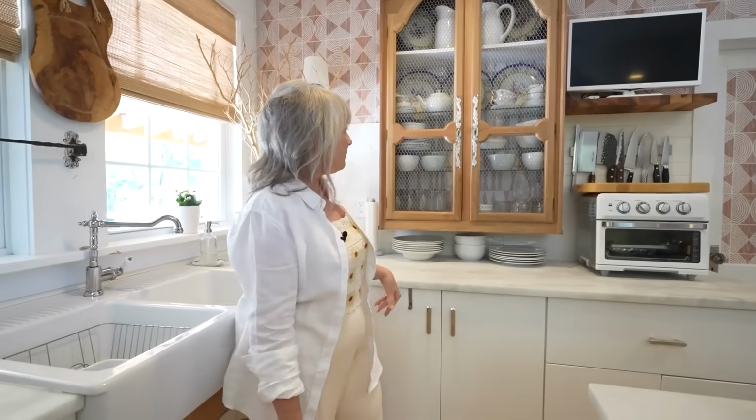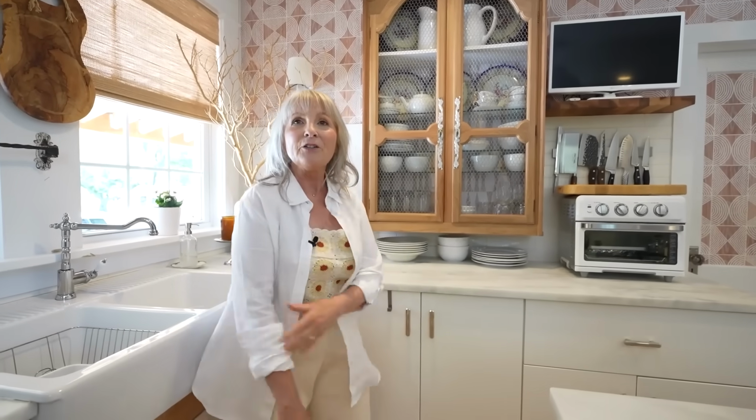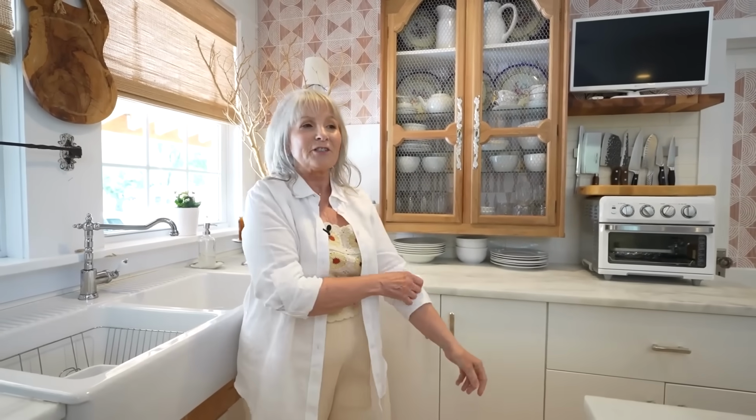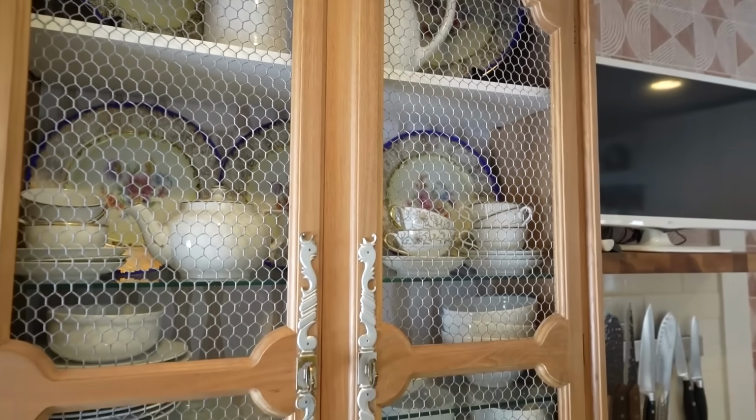But I keep all my dishes. I've pared down everything. I keep everything that I use. I use everything that's in my kitchen. There's not just stuff here. I use everything, and I cook in here.